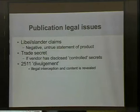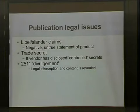Legal issues of publication. Libel and slander: if you make a negative, untrue statement averring fact, like your software is spyware. No, it's Microsoft Office. Trade secret: if the vendor has disclosed controlled secrets to you under contract or under some method of protection, and you go divulge them. And then there's the 2511: if you've illegally obtained it, you can't say it again.